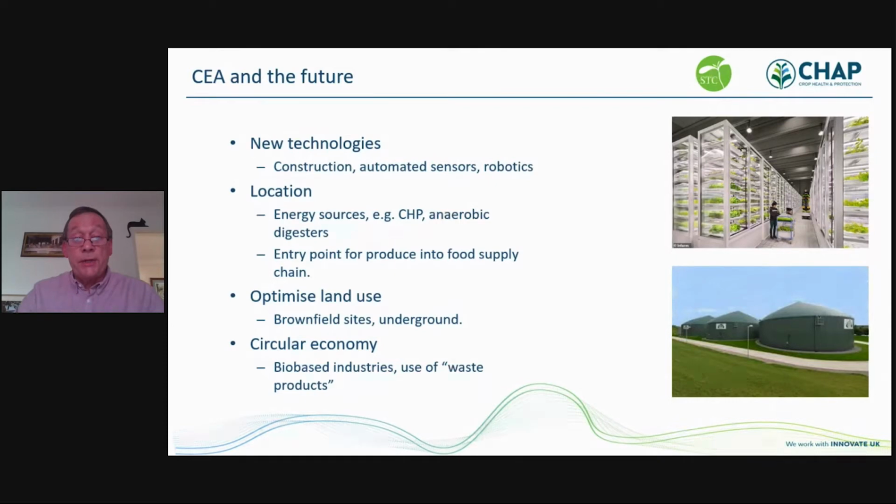So just to summarize, then, if we're looking at CEA in the future, then vertical farming, as we all know, is really taking off. And on the right there, you can see a picture showing an example of a large vertical farm. So we have new ways of constructing some of the CEA facilities. There's the development of automated sensors and also robotics as well. Robotics in terms of treating the crop and harvesting the crop.